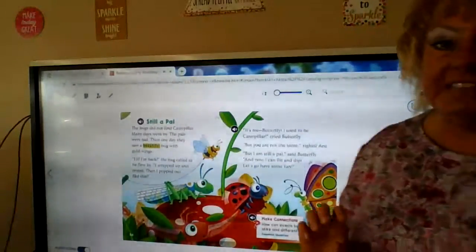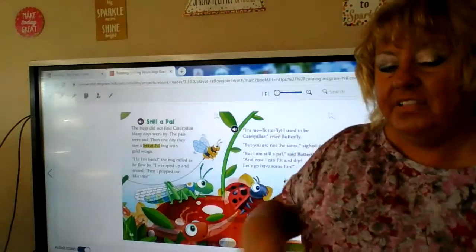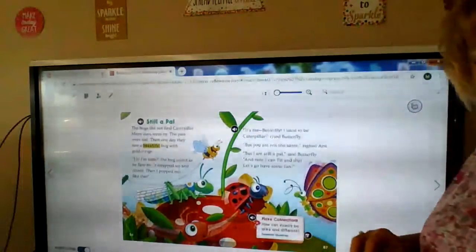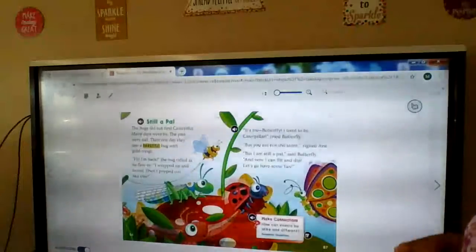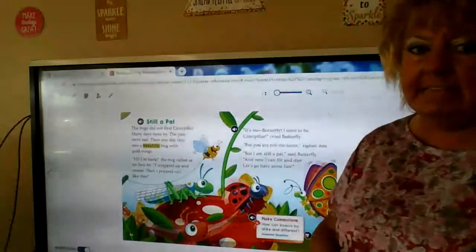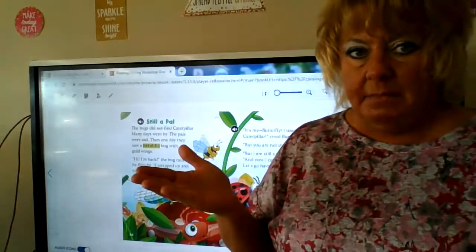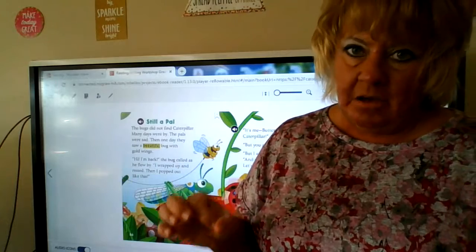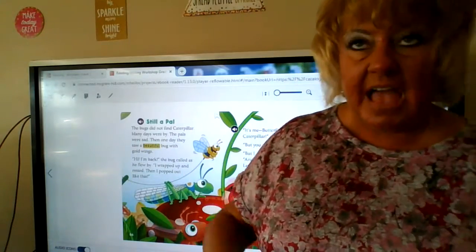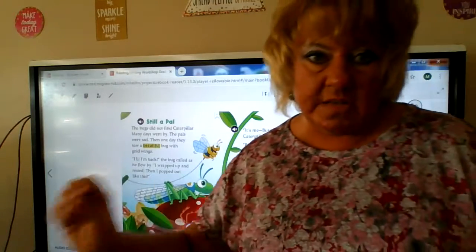So he's happy because now he doesn't just creep, creep, creep. Now he can flutter and flit around just like the other butterflies and the ladybug and the insects that can fly. How can insects be alike and different? They all have the same body parts and they all have 6 legs, but some look different. Some can fly, some can't fly. Some can hop, some can't hop. Some are slow, some are fast.